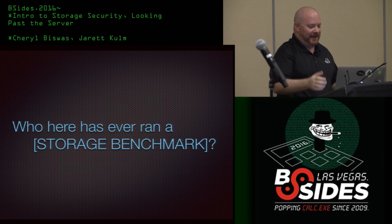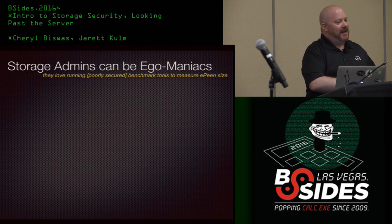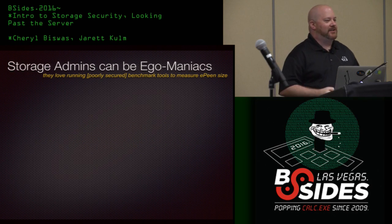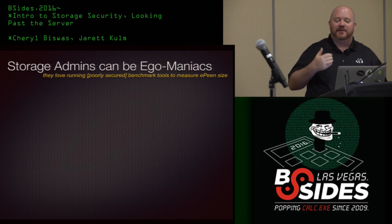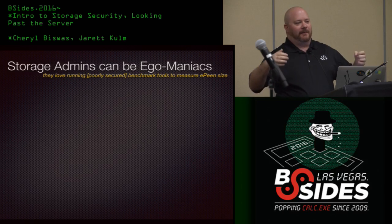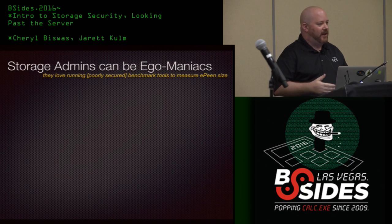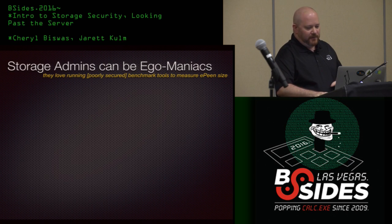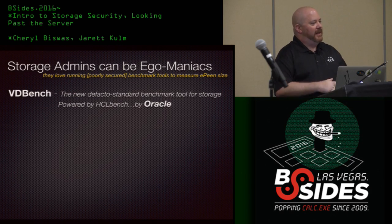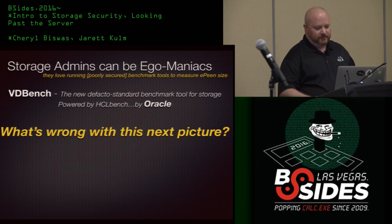Who's ever run a storage benchmark? Quite a few of you, like Iometer, VDBench. Well, storage admins love to brag about the size of their disk. I mean, it's a clear indication of their insecurity. And I want to talk about a very popular new benchmark that every single vendor of all-flash arrays is really talking about and using. It's called VDBench, and it runs off of HCL Bench that Oracle makes. And it can be a good tool if used right.